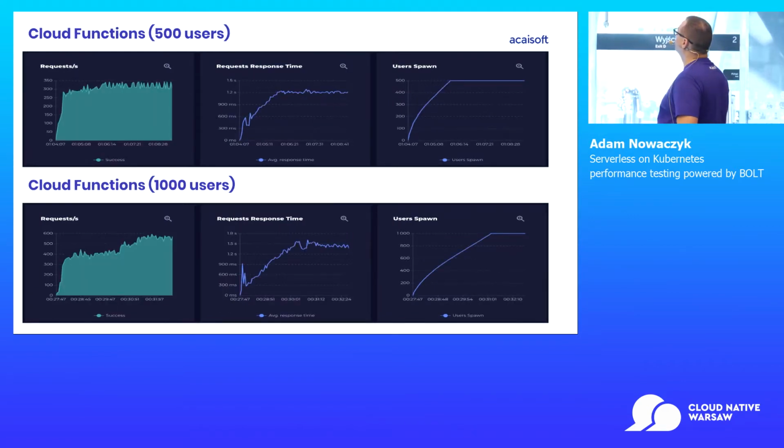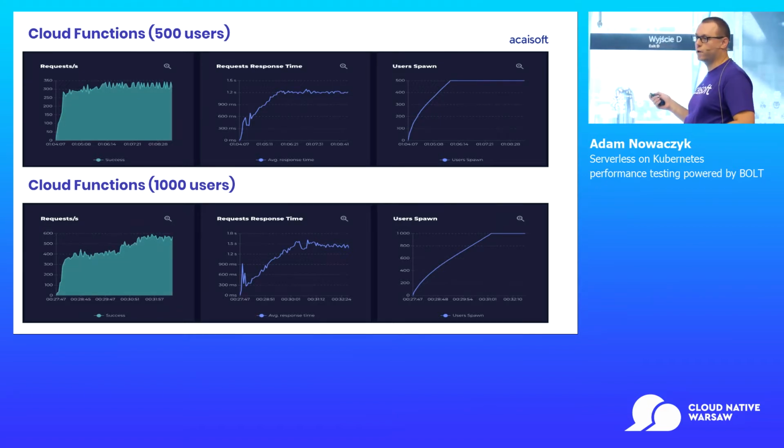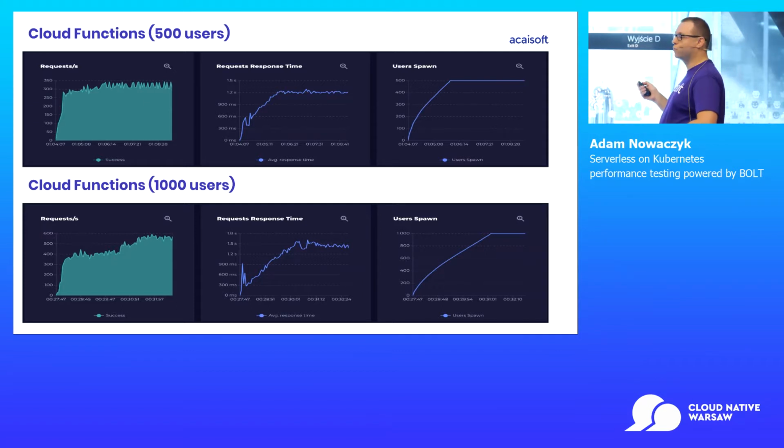And now we can go to Cloud Functions, and we can see a stable load. Nothing is being dropped. The amount of users is going up. Yes, we had a slight increase in response times, but after a certain time, they are basically at a stable level. So basically, if we have time, I can show you, because we ran that for way more users with more CPU intensive stuff, and it was still a 100% success rate, which is really cool.